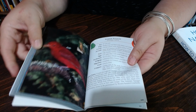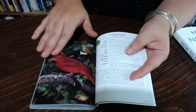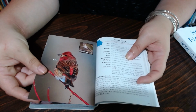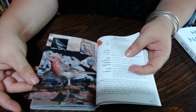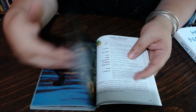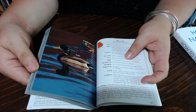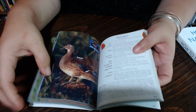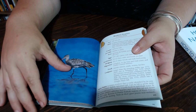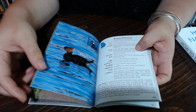And you could look, and you have these beautiful photographs, and it tells you when you can expect to see these birds, what the male and female look like, etc. So this has been a delightful asset in our home. I'm pretty sure that I bought this off thrift books, but I've also seen these on Amazon. I always check thrift books first because deals.